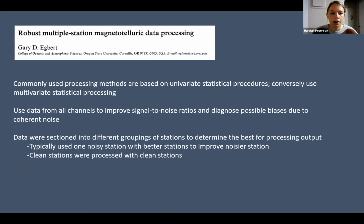So this is a mathematically robust approach to improve remote referencing, and it can incorporate multiple stations in the same deployment. So I grouped stations together, anywhere from 2 to 4 or 2 to 6 stations in the groups, while I was processing, and that's going to improve the signal to noise ratio and diagnose possible bias due to coherent noise in the data. The method that I used was bringing in one noisy station with the cleaner data to improve the noisier station, and then processing the clean stations together. This is just going to improve the signal to noise ratio, and it's going to create MT transfer functions to use in inversion.